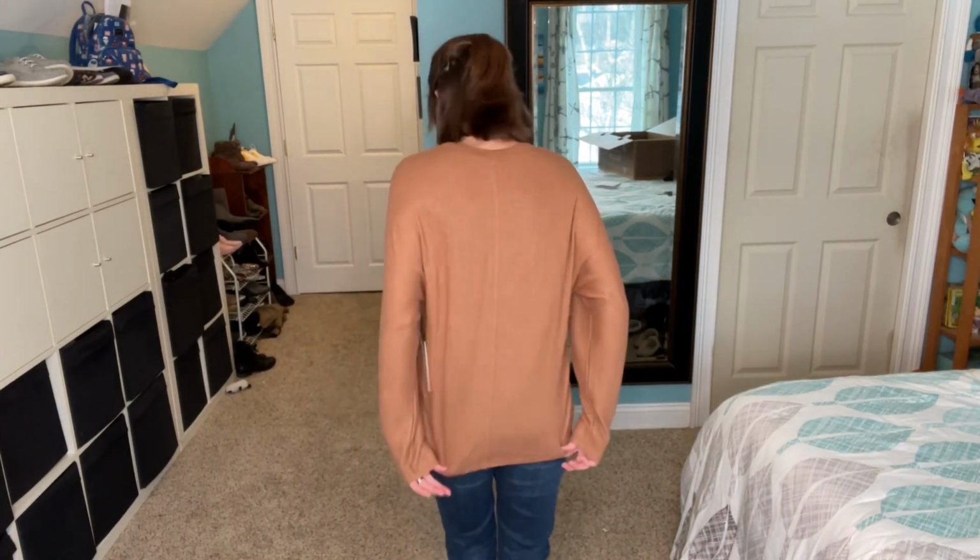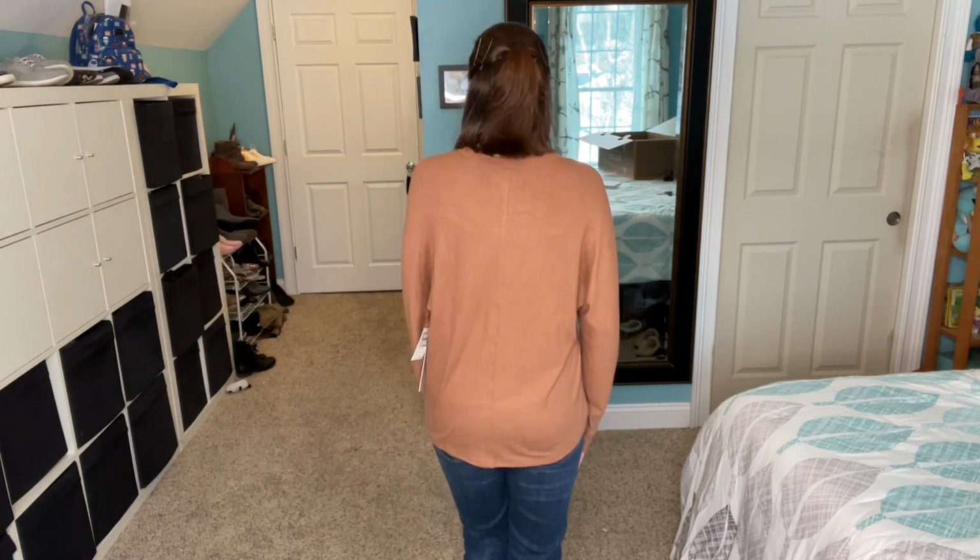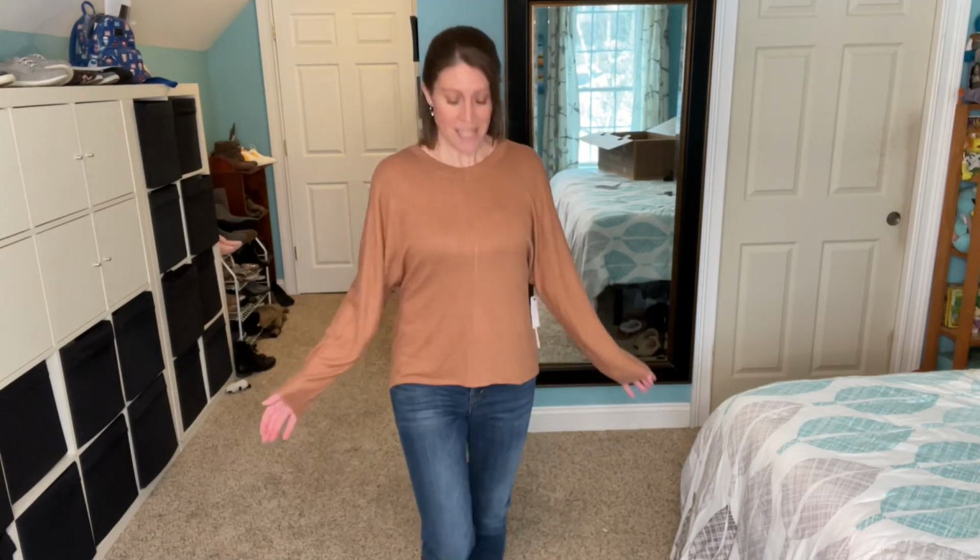So let me spin here. It does have a longer back, which is nice. And then, yeah, it has a little bit of a line down the front, all the way down the middle.